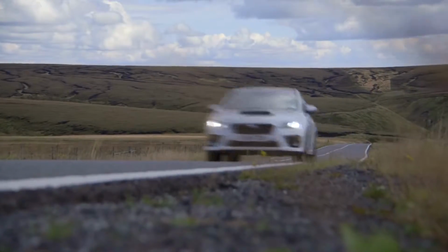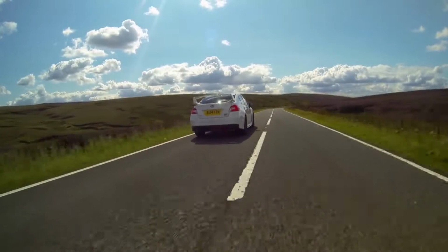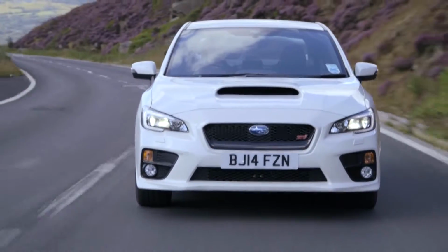I know we soon need to head back to the real world, but just for the moment, I'm going to pretend that its traffic jams and its potholes don't exist, wipe any worries from my mind about the fuel economy this thing's doing, and just enjoy what the WRX does best. I'm going to go for another blast across these glorious roads.